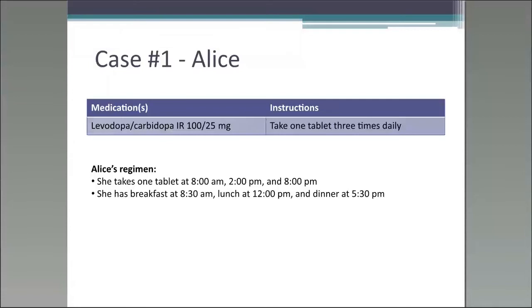So going forward, I made some patient cases and we're going to go through them together. My first case is going to be Alice. Alice tells me that she's taking levodopa carbidopa, the immediate release formulation, 100/25, one tablet three times a day. She takes one tablet at 8 a.m., 2 p.m., and 8 p.m. She has her breakfast at 8:30, lunch at 12, and dinner at 5:30.